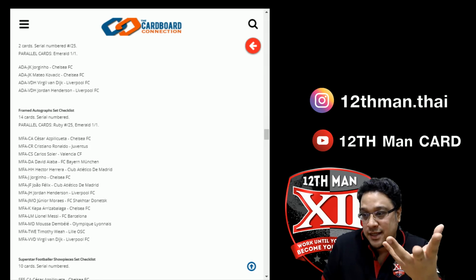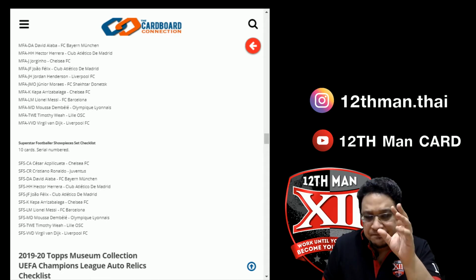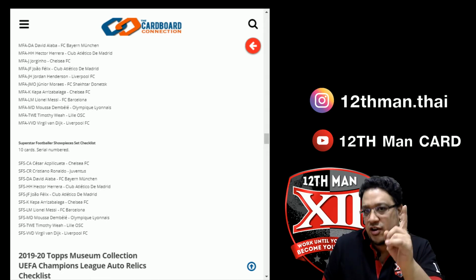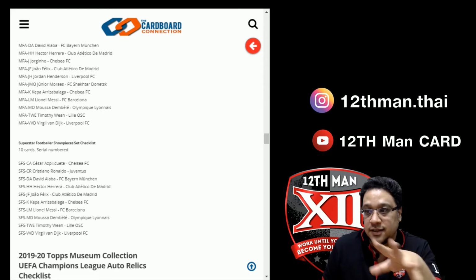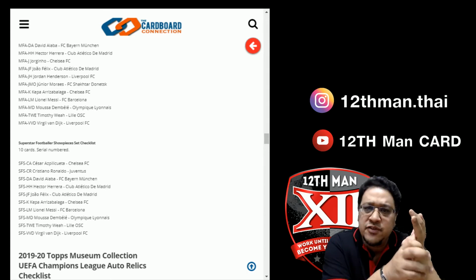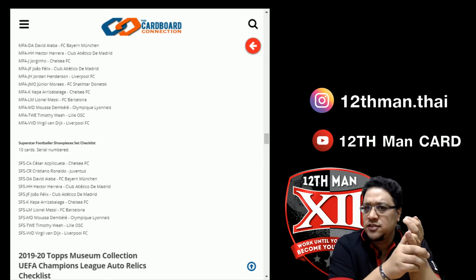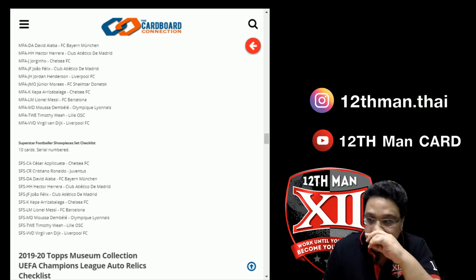As I mentioned earlier, I'm a sucker for the frame autographs. I love it. Too bad some of them are pretty short printed, especially the patch frame, which are only 1 of 1. Love the design of the Superstar footballer showpiece. If you guys haven't seen the sign, go check it out. I've seen a Messi to 25, a CR7 to 25, I think Van Dijk's to 50. So I love that design, the side autos.